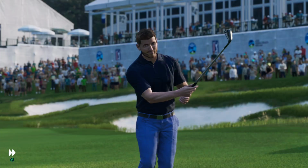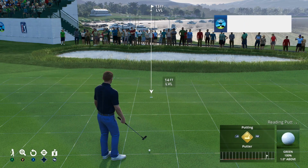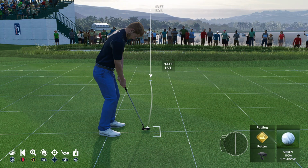Be pleased with that one. On and two, par 5. Didn't fly it there, but didn't have to. Got everything he needed out of that shot. He's got a beautiful canvas to putt from here. This for an eagle.